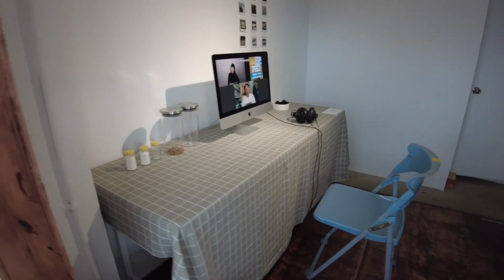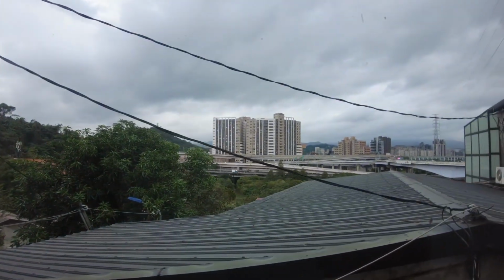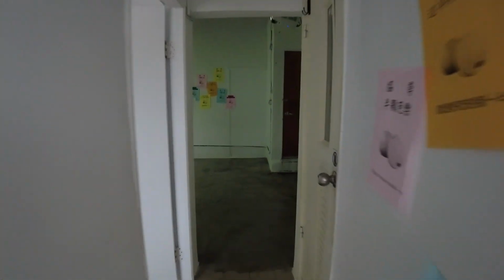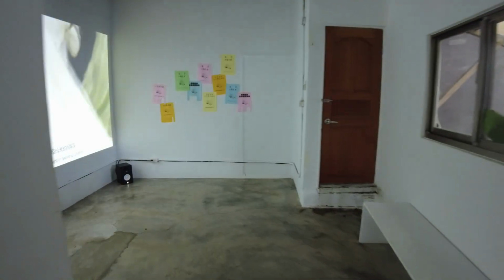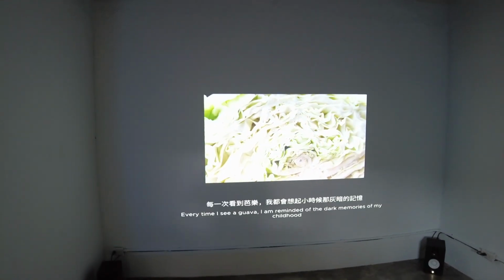Someone's desk set up. Nice view from the window. Quite big houses considering they're illegal, like. And a video of food.